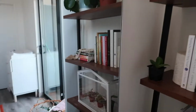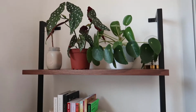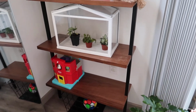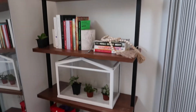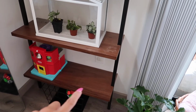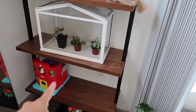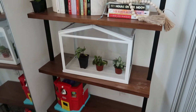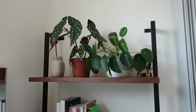Right, so pretty much to the right of my mirror, I have this shelf right here, and I love this shelf. I got it from CB2. I actually, as you could see, have some space right there to put some more plants, and I don't need to have my son's toy right there. So I've got some space for some new plants, so that's always exciting. But let's get started at the top.